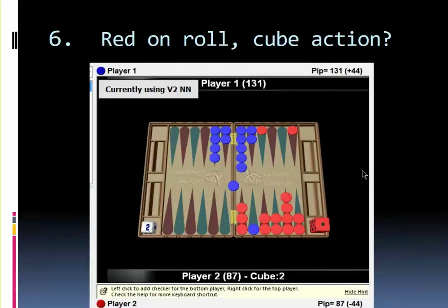This is another cube action. Red's on roll. And red is holding the cube, so it's a recube action. Should red redouble? And if red redoubles, then should blue take or pass?